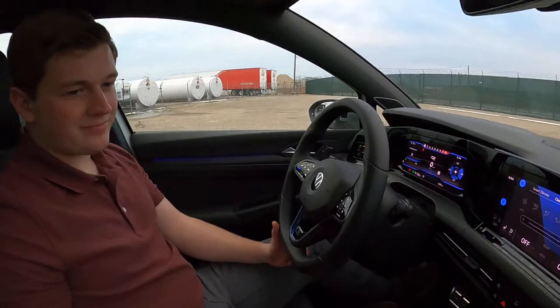What about interior, Elantra N or the Golf? I'd take the Golf's interior over the Elantra's. But I'd take the Elantra's price, so there's that.